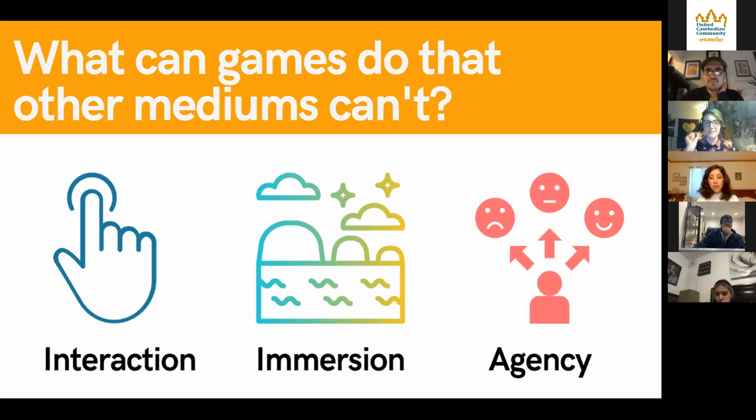And then there's also the element of agency. Games aren't limited to a single course like a movie is. There's not necessarily a predetermined outcome. The decisions that the player makes matter and can affect the way the story is told. So all of these things add up to a very unique, very interactive, very personal medium.